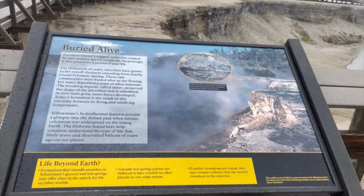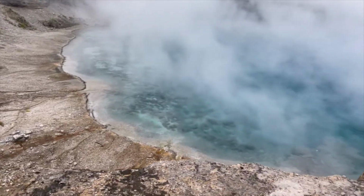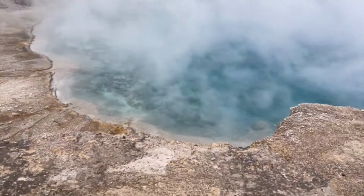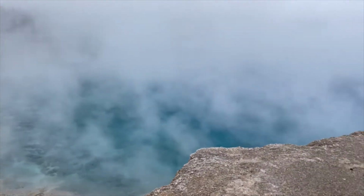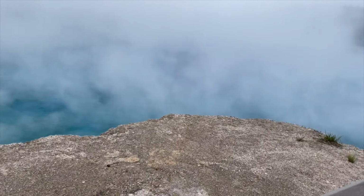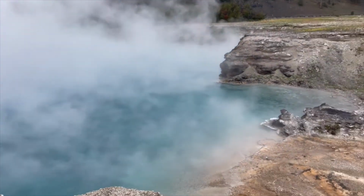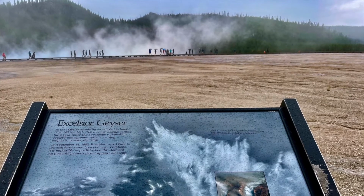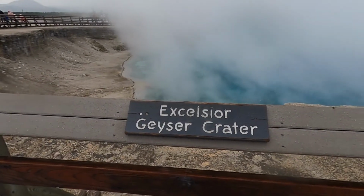In the 1880s, the Excelsior Geyser erupted and burst 50 to 300 feet high. The thermal violence formed a jagged crater and apparently ruptured the geyser's underground system, causing eruptions to cease after 1890. On September 14, 1985, Excelsior Geyser roared back to life with 47 hours of major eruptions. There is no way to predict when there will be another eruption.